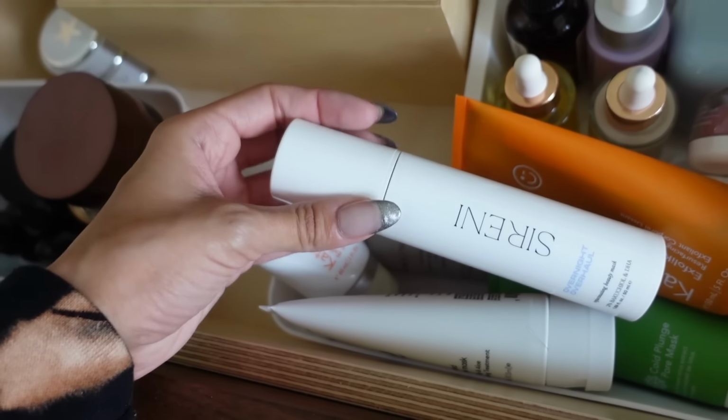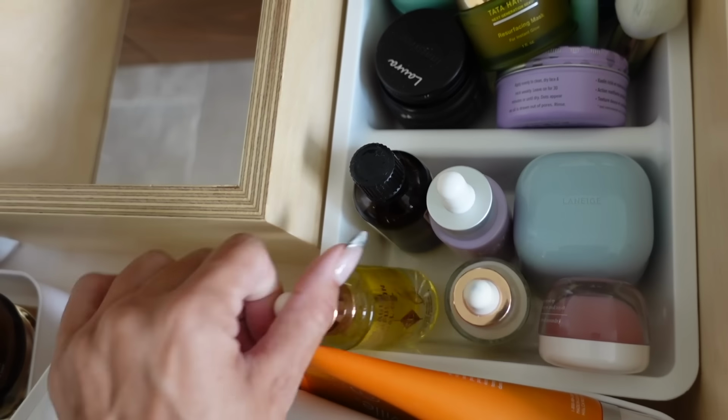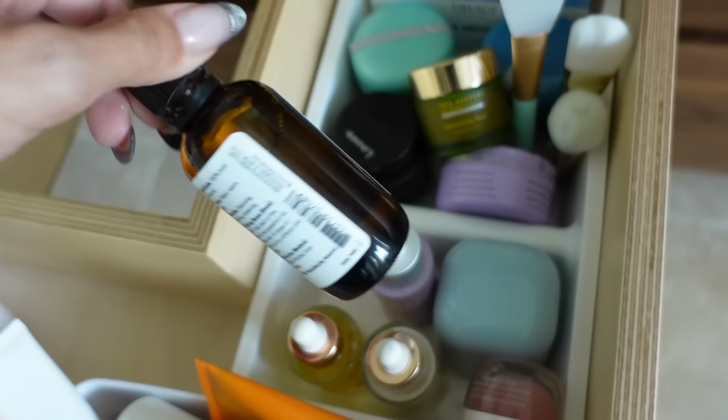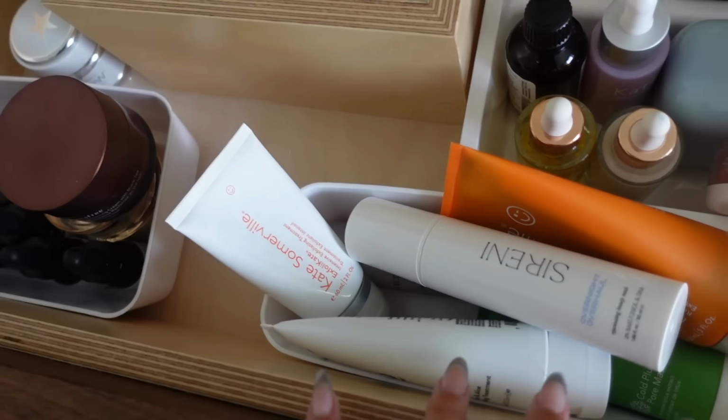Products I do want to keep. I might move them around in storage, but these are just my face holds. Love this one from Charlotte. Kate Somerville, and then oop, this is just a little tea tree oil I like to keep on hand. And then those are some of my masks, and then these are some masks too.